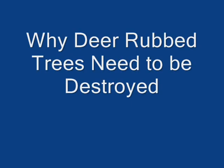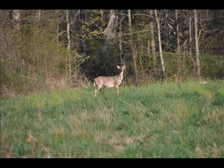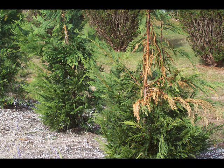Why deer rub trees need to be destroyed. In the Northeast, there are thousands and thousands of deer. They're in urban and suburban areas. Deer browse trees and rub trees. That's the two main ways the deer do damage to trees.